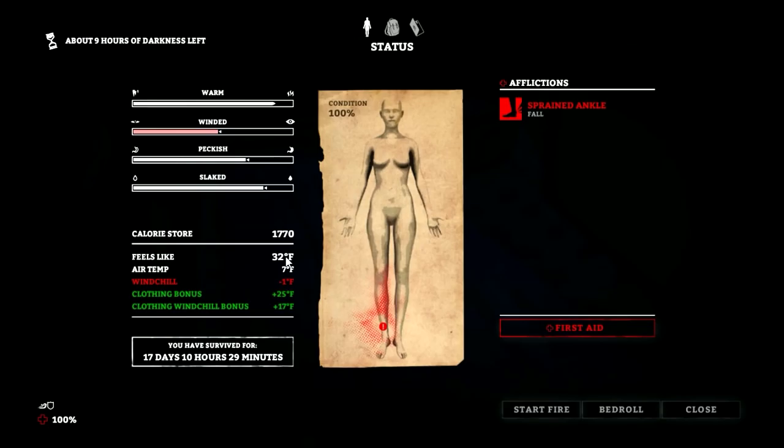Alright, still 100%, 32 degrees plus 5, so it's got a little bit colder. We're going to want to be very careful with the hypothermia right now, because I'd hate to get food poison and hypothermia.